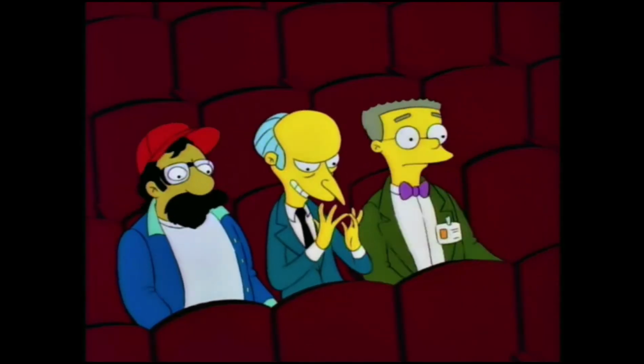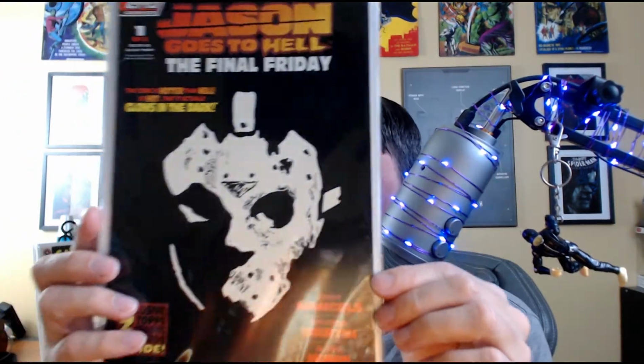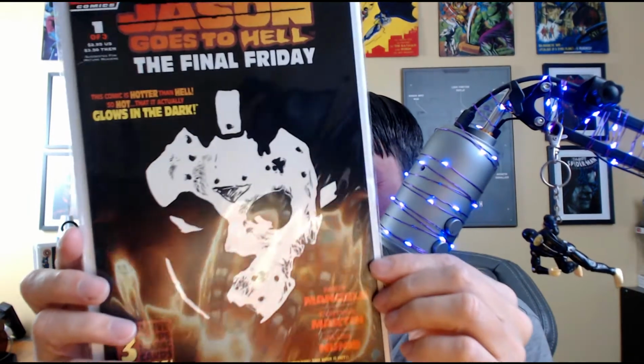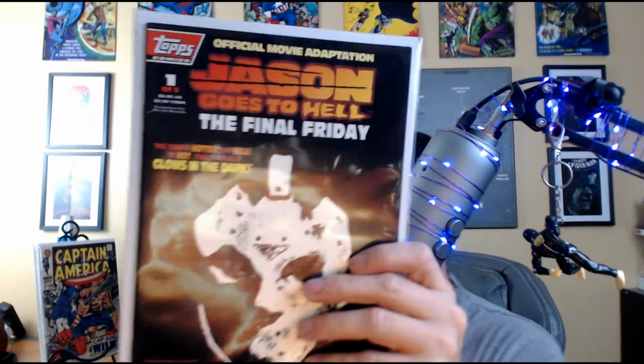Oh, and this one, I almost forgot this one. This one is the first Jason in comics, once in keeping with the horror theme. Excellent. So this is Topps comic number 1 of 3, Jason Goes to Hell adaptation. Now, this one is interesting, and it's a glow-in-the-dark cover, and I kind of charged it up a little bit. Let's see if this will work without looking totally stupid.